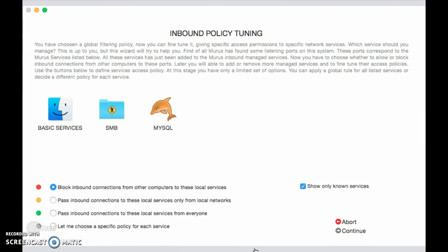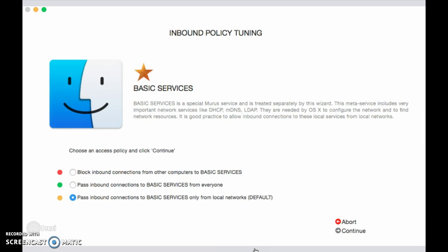Then you go on to the policy tuning. Different programs need to be connected and have inbound connections. But if you choose to block inbound connections from other computers, it will actually let you know if the program needs to have the inbound connections. So I selected block inbound connections for all of them, and then it came up with this screen, and it said it's being treated separately, and it's important to actually have connections come through. So it let me have the option of passing inbound connections only from local networks. That way I know where it's coming from. It's not on a public network.